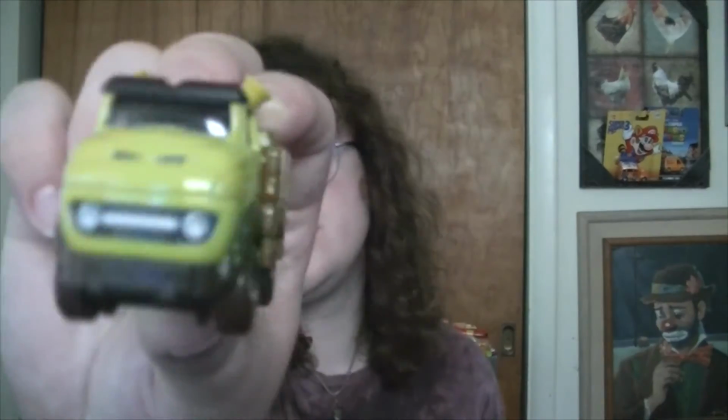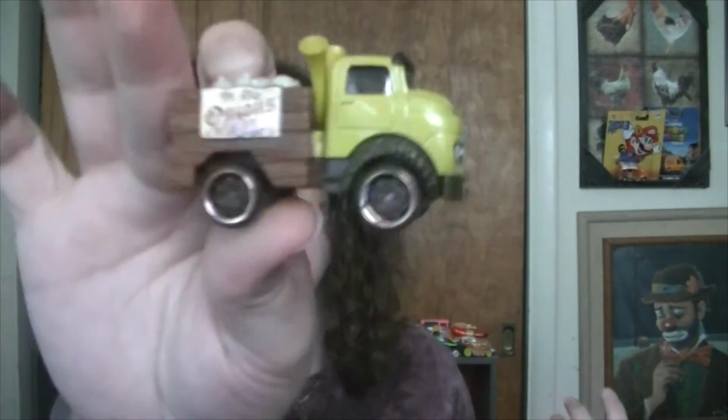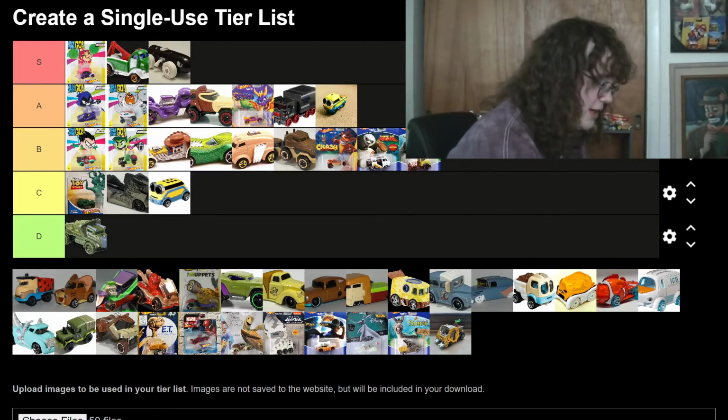Next up is Shrek. It's Shrek. This was the one that I bought that I was like, oh, Hot Wheels can be fun and silly. I like this. It's one of the better feeling character cars of more recent times, because some of them are kind of... This one is a lot better. It's a little front heavy, however, it just looks really nice. The wheels look really nice. It doesn't feel too cheap. This is an easy A tier for me.